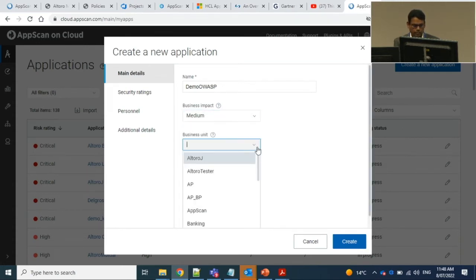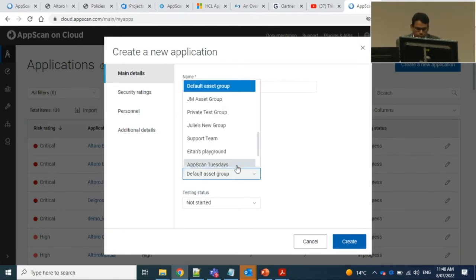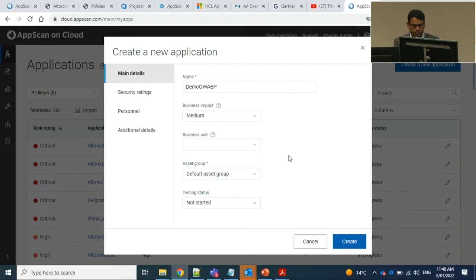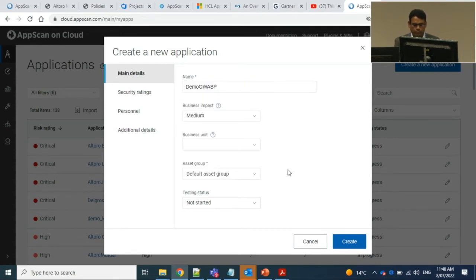If you have a business unit, we can key that in as well. It again depends on which business unit you want to associate with. Default group is something where, say you have multiple applications and you want to tag them to one group, like a sales application or a marketing application, you can group them together so that any policies that you define at a later point in time apply to that default group, so you don't have to redo them again and again.